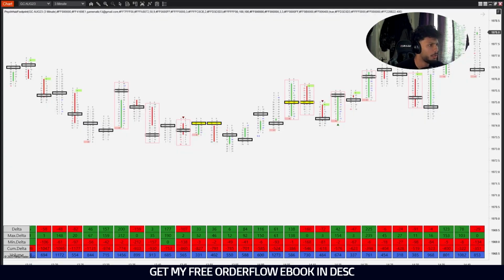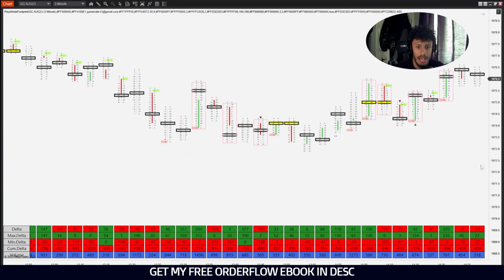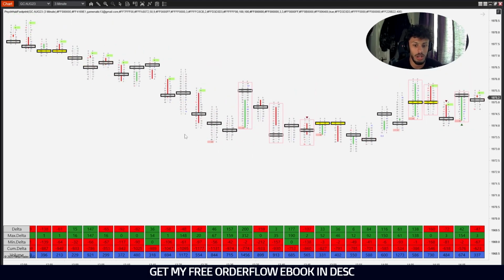So I'll pull up the software, and this is what I do. There are a few confirmations that I look at, but the most simple, basic form is looking at the delta, and the delta is the net difference between the buyers and sellers.